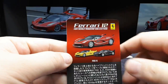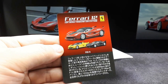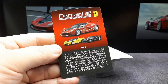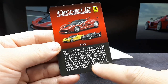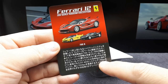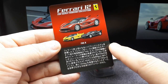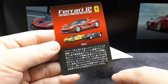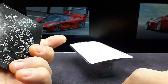So the FXX-K was a car available between 2015 and 2017. And the K in that name stands for KERS, Kinetic Energy Recovery System, which adds an extra around 190 horsepower on top of the around 1050 horsepower. So with both power plants, this is making around 1300, 1400 horsepower, depends on what website you look at.